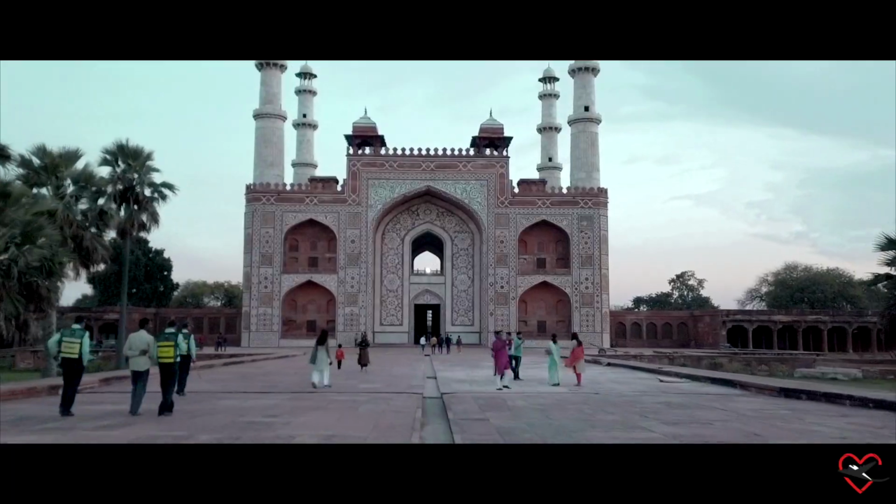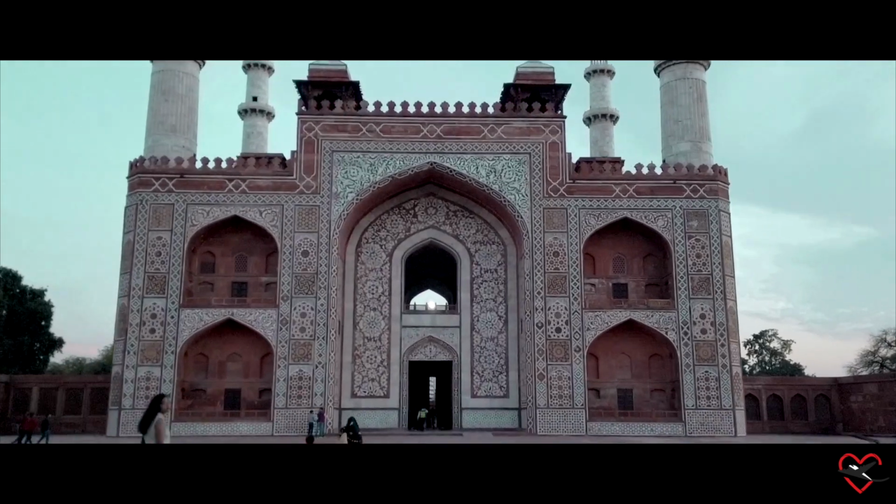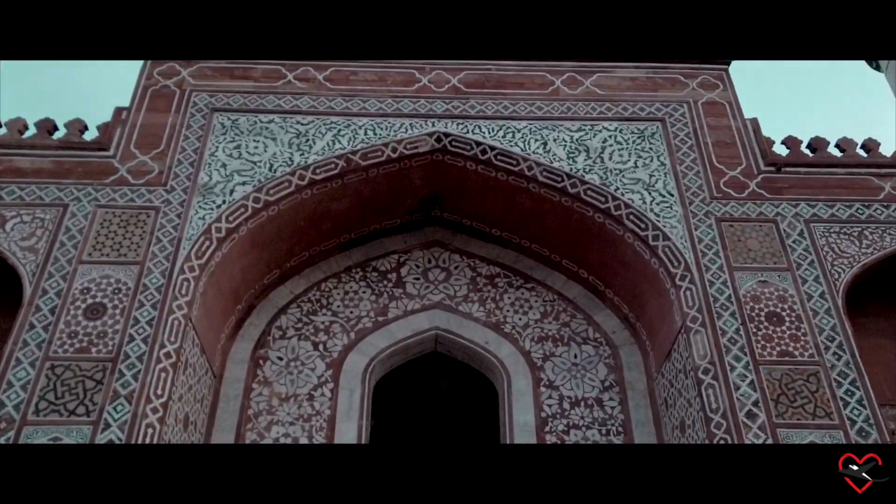The south gate is the largest with 4 white marble chhatri top minarets which are similar to those of the Taj Mahal.